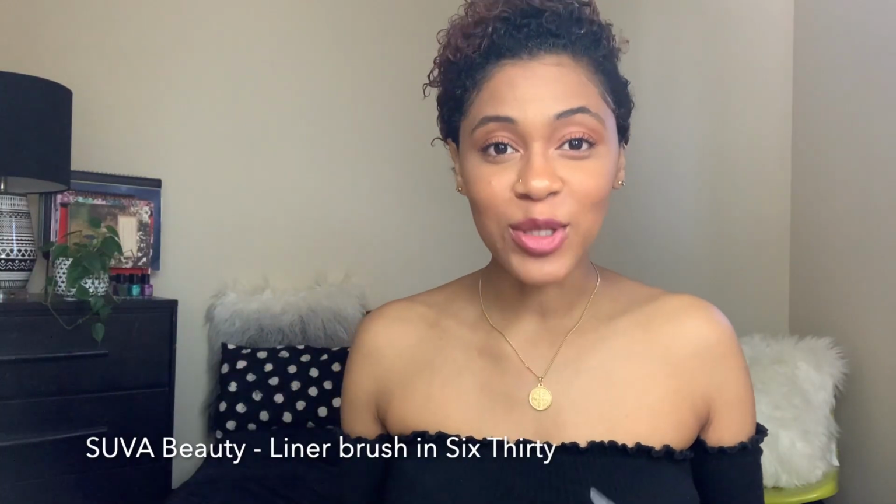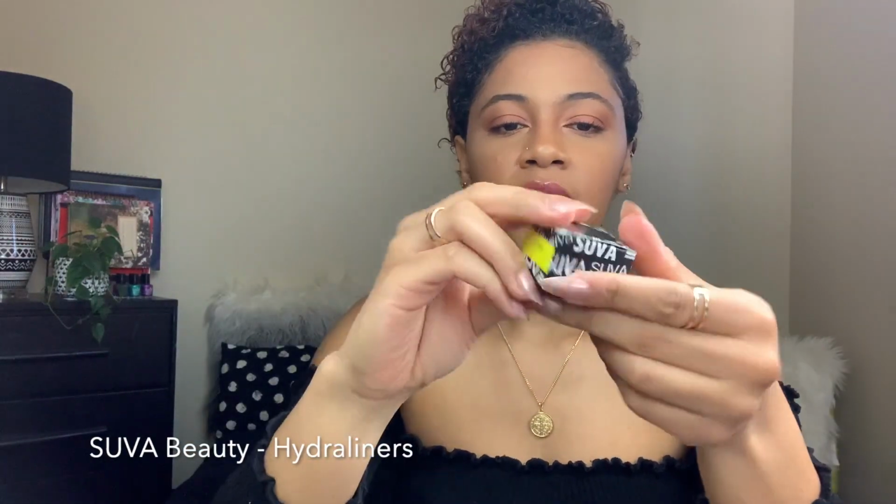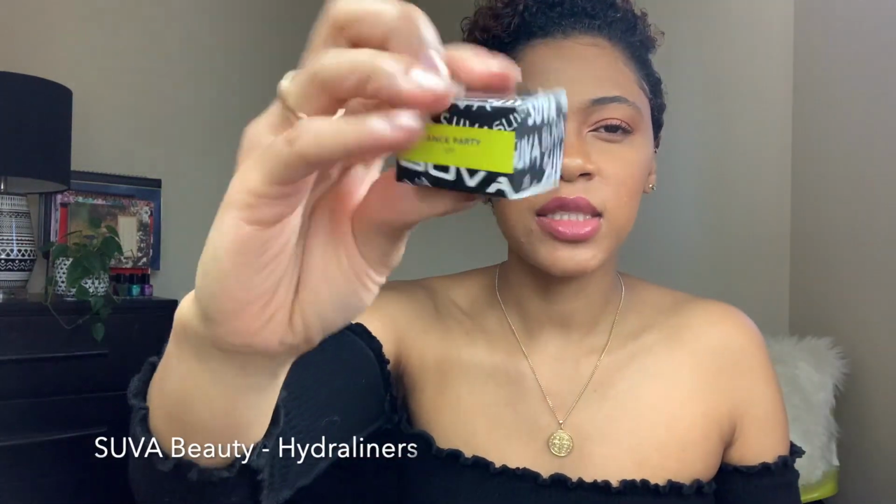So this next brand that I wanted to try out is called SUVA Beauty. I ordered it and I got the 630 brush to apply the liquid liner. I got this pink one in Scrunchy, and I got a yellow one in Dance Party. This last one is kind of like a royal blue. I have never tried colored eyeliner before, so I'll let you guys know how that goes. So let's just open up one of them and see what's inside.